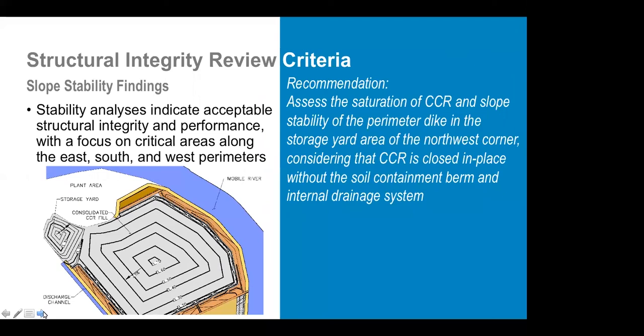In terms of some of the findings from the slope stability review, the stability analyses indicate acceptable structural integrity and performance, and really focused on the critical areas along the east, south, and west perimeters. These critical areas were established based significantly on the foundation conditions, which vary to some degree underneath different parts of the facility.